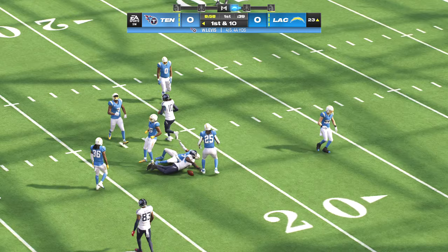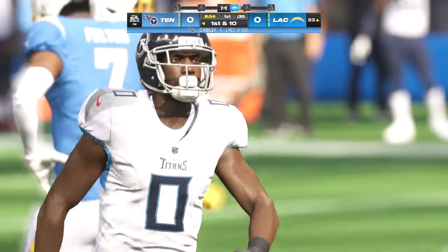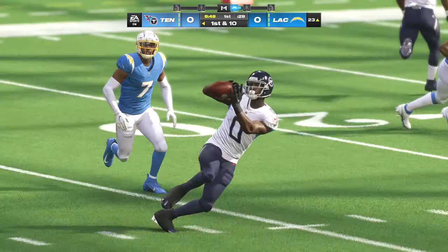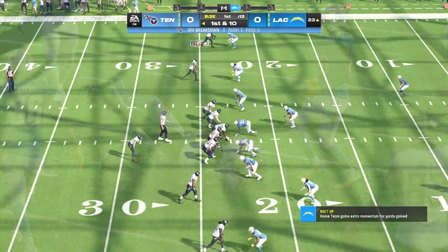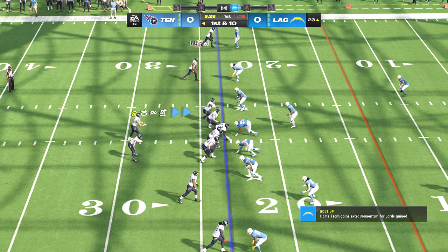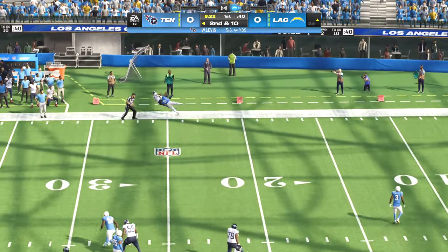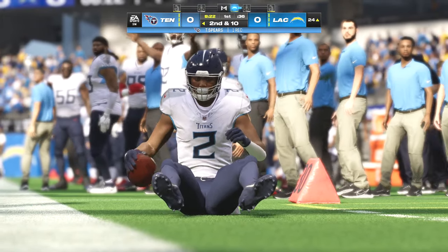Levis's throw taken in by Ridley here. 9 yards to pick up there, and it's a first down. Little bootleg here, Levis. That one's taken in by Spears. Nothing on that one, it'll be second down.